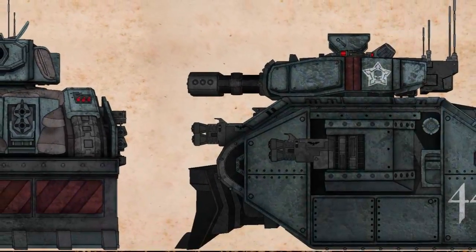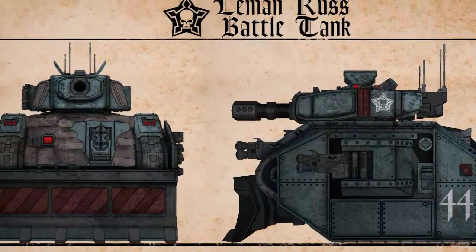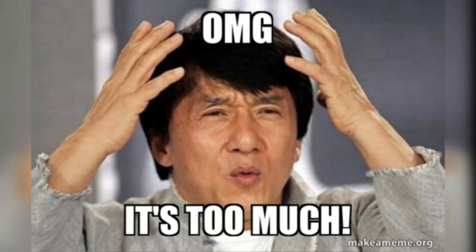The second thing is that the Leman Russ is hilariously tall. You'll notice that tanks are generally low and flat. The Leman Russ is like someone took a British Mark IV tank and slapped a Tiger turret on, and it was like, yeah, good enough. It is too tall. It is too tall.